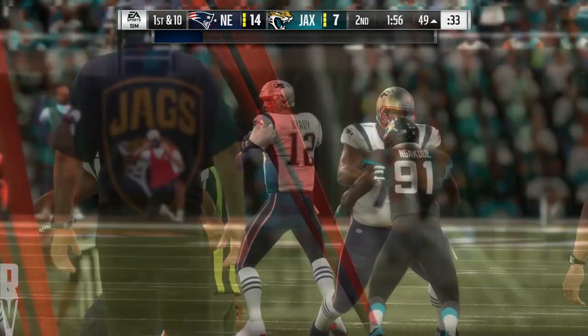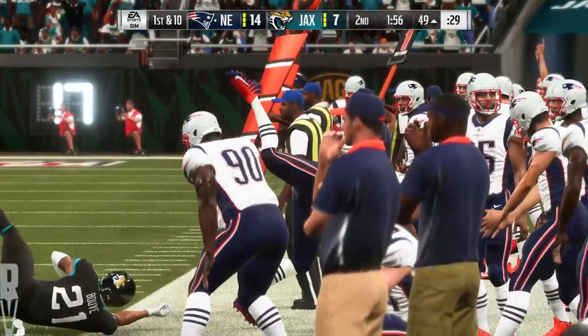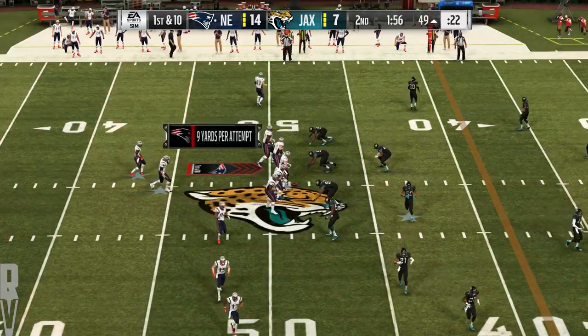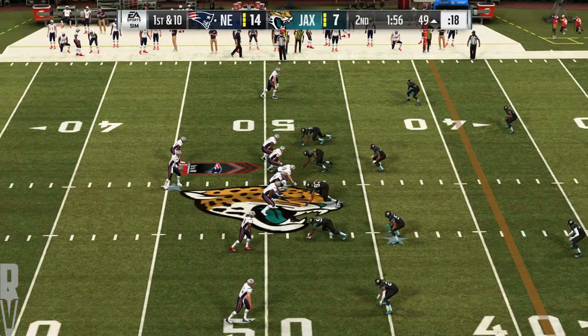Well, it appears that they read man defense and went to the out route, and what you have to do on that one is the receiver's got to make sure he works the defender towards the middle of the field to give himself space to cut to the outside and have that ball delivered with good timing, and they got it done. Brady now, 8 of 15 through the air, but it's first and 10 here.